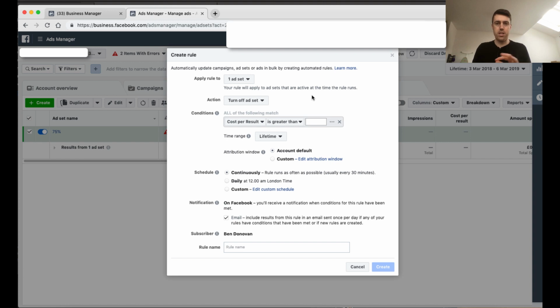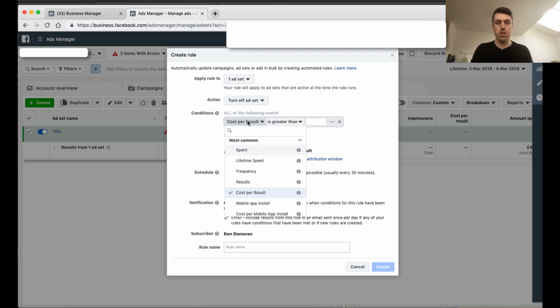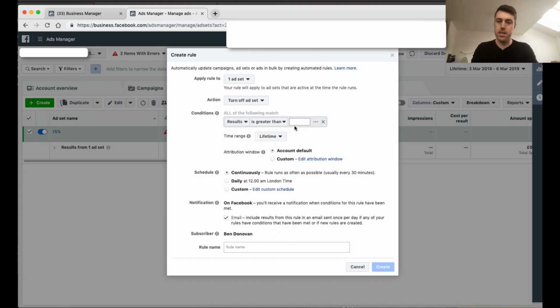But one way you can control it to make sure it doesn't go crazy and get out of hand, and you can control the amount of clicks each day, is by setting up a rule. So you come into here, you set up a rule, you apply the rule to one ad set, and the action it will take is to turn off the ad set. The conditions you want to choose are cost, not cost per result. You want to go results is greater than, and then the number you're looking at.